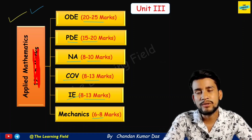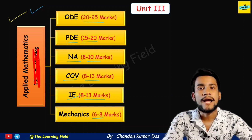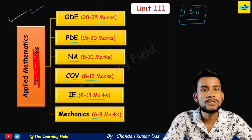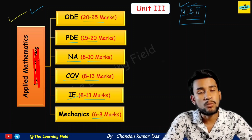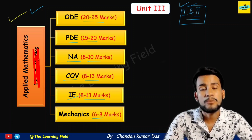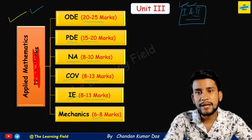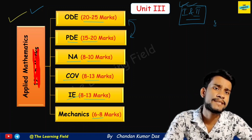So unit 3 contains only the applied mathematics, and unit 1 and unit 2 contain pure mathematics. So don't skip these two units, unit 1 and unit 2. You have to focus on unit 1 and unit 2 to improve your marks in the CSIR NET exam. Okay, so for ODE and PDE you can definitely score marks, so let us assume 80 marks as in the previous sections.